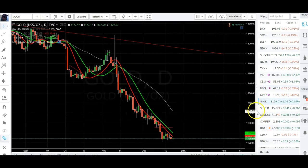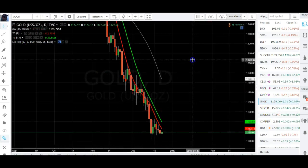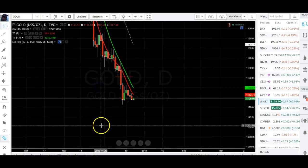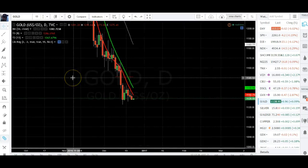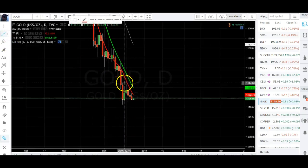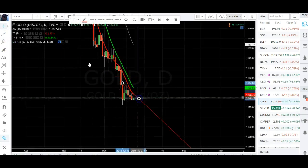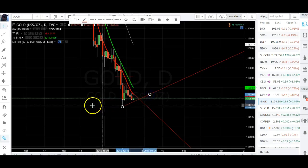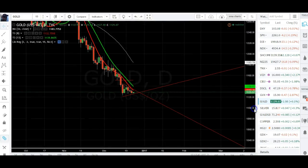Gold. Having some more trouble on the bottom there. Still no action over the 8. No closing over the 8. It's just mind-boggling. But we do have a bottom pattern working. Right? We got this thing going on. Higher lows. So we need to get above previous lows.